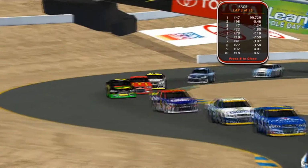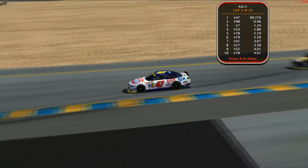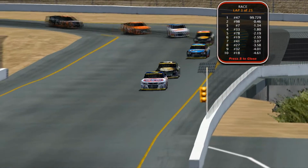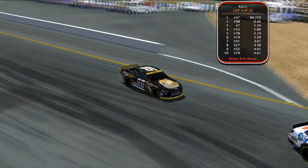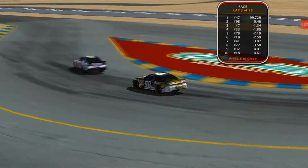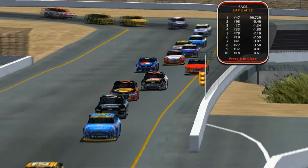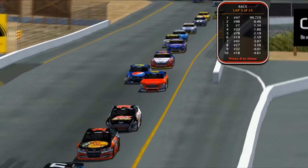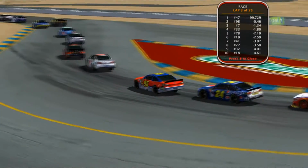There's everybody else here. But the 47 still in the lead there. Johnson trying to pull away from the 3rd place car because the 98 is still right there. The Dogecoin Mobile still pretty fast here. Alonso, Warren Keith battling for position here, and looks like they decided to file back in line there.